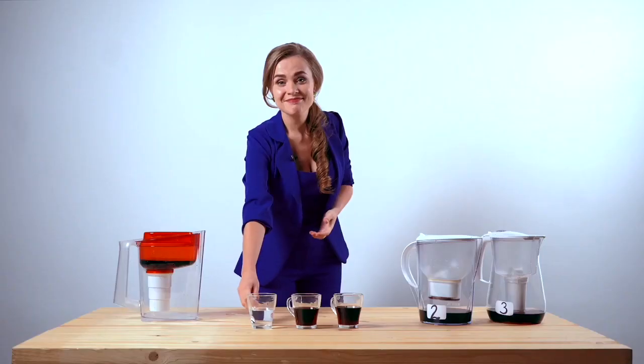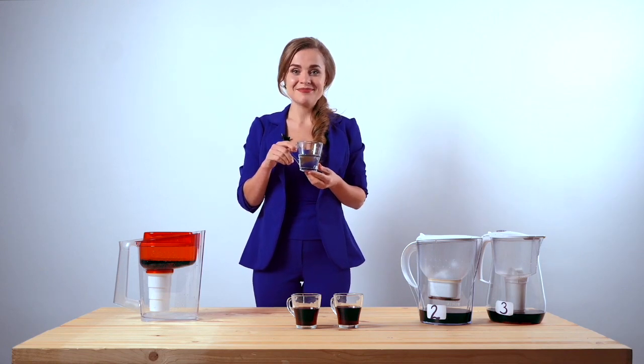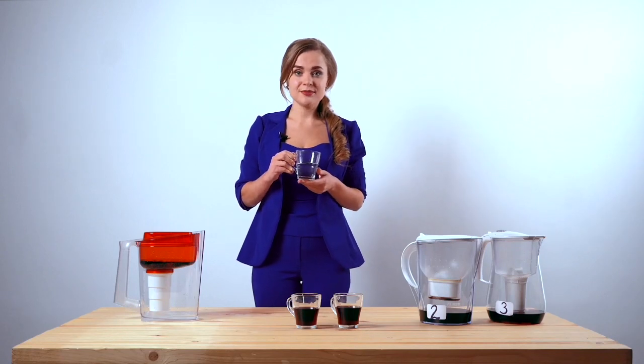The ideal water in the universe, you may ask? Yes, GRAF makes it possible. The unique properties of the GRAF jug make a revolution in water treatment technology. The water becomes not only clean, but also biologically active.